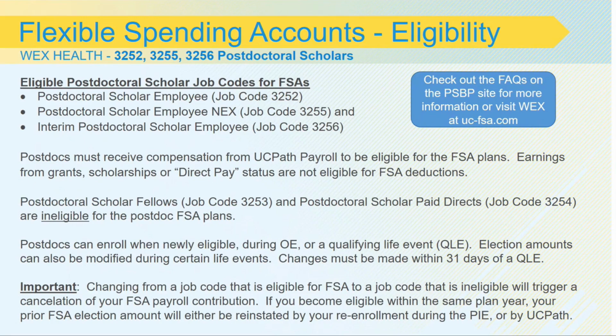It's important to note, if you change from a job code that is eligible for FSA to a job code that is ineligible, your FSA payroll contribution will be canceled. If you become eligible again within the same plan year, your prior FSA election amount will either be reinstated by your re-enrollment during your PI or by UC Path.